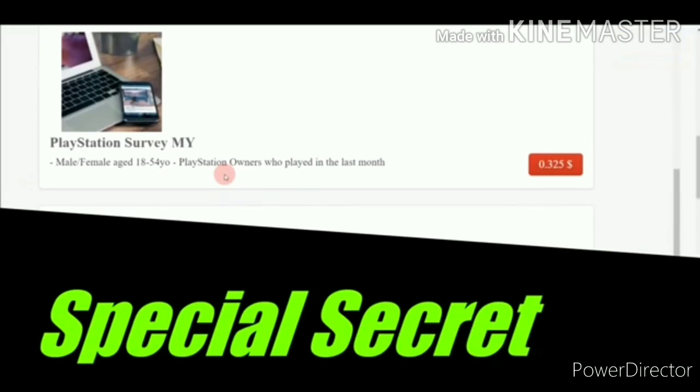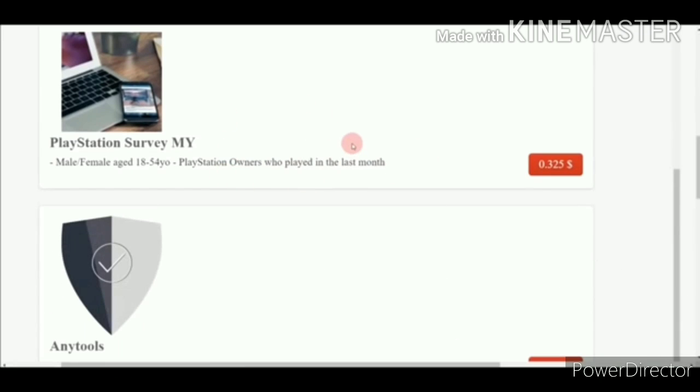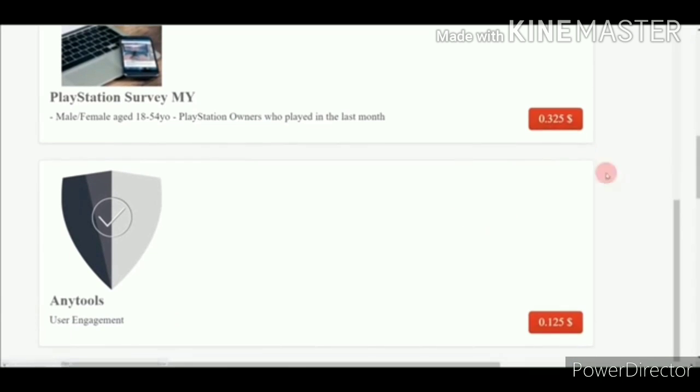So right now I want to share with you a final secret on this website. Whenever you finish watching a YouTube video, it takes you to this secret bonus page, as you can see here. Every single time you click on this red button right here, you can earn extra free money because you actually finished watching a video. That's a bonus trick that I want to share with you that no other people are talking about.